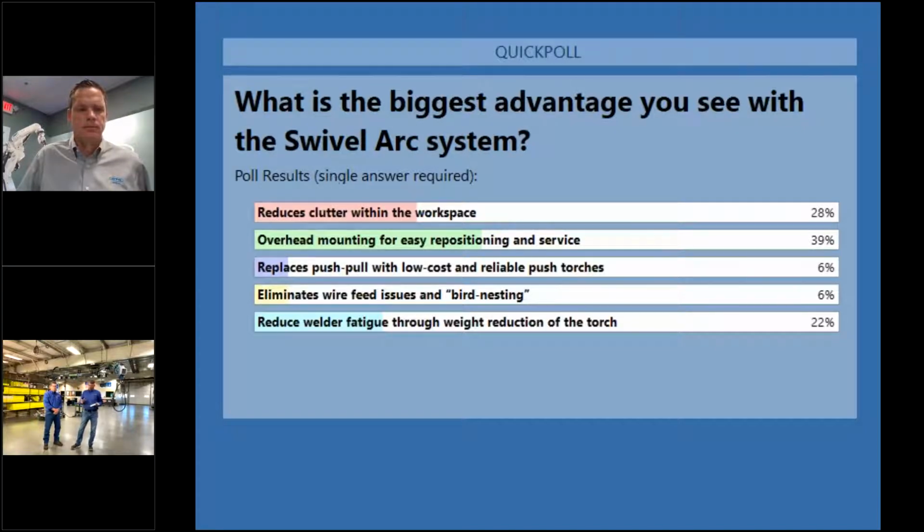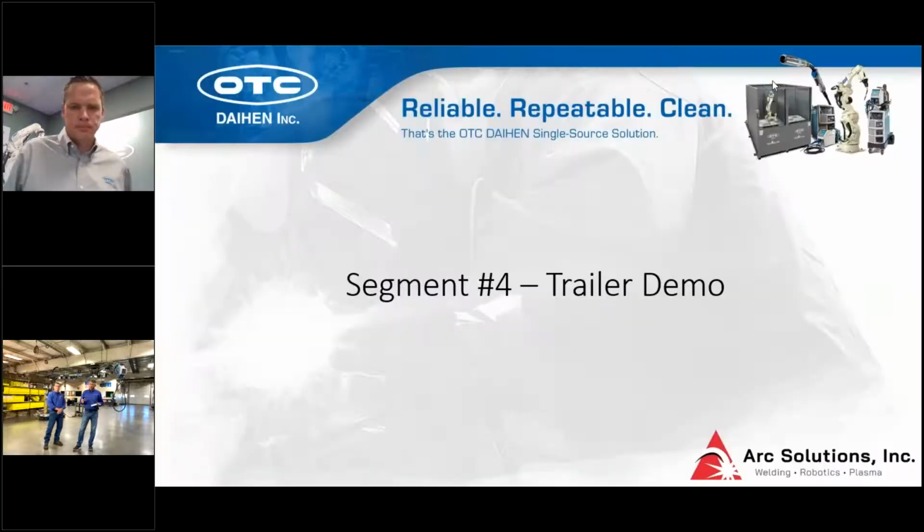So with that, we'll go into the final segment of showing the boom, and we're just reaching around a 30-foot trailer with this 15-foot system and see every place that you can get to with it. With that, we'll go to the next final segment.